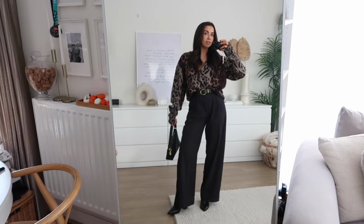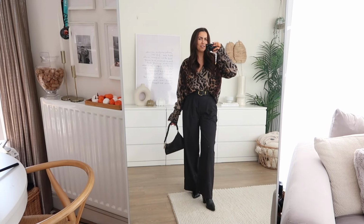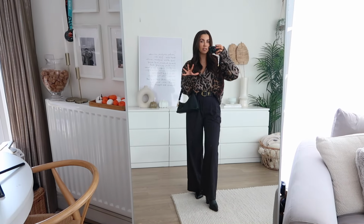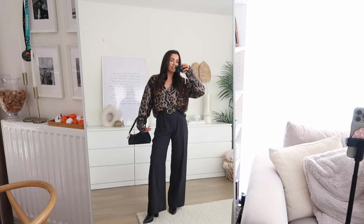This is a very simple outfit, and I'm actually surprised I couldn't style this very easily because it is a really easy jumper to style. I will admit I am absolutely roasting because it's currently about 24 degrees, hence the sun going in and out. It's really, really muggy and warm today, but I think it works really nicely styled like this.